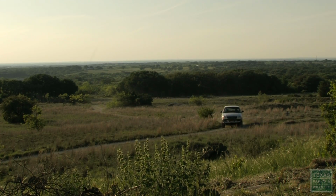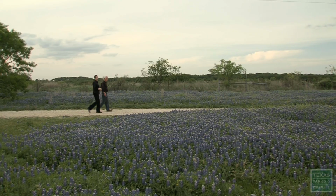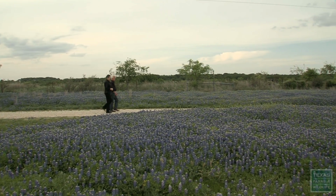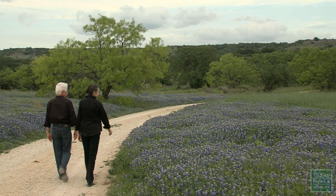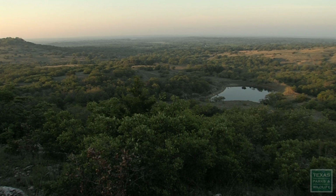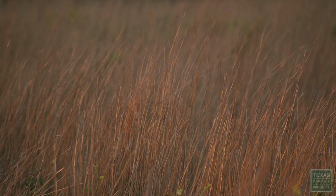Growing up on the ranch and seeing how hard my mother and father worked, I think they would be very pleased to see what we've done with the ranch. It smells wonderful. We feel very blessed to have this ranch for however short of time that we have it, and to try to honor it and to honor what everyone did before us.